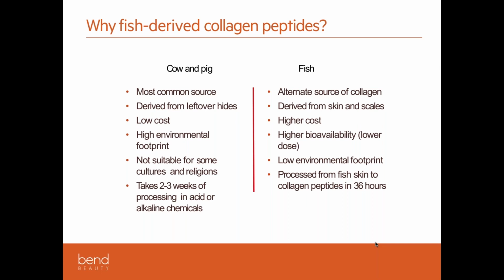So one of the ways that this cow and pig is turned into collagen is it takes about 2 to 3 weeks, and it's put into big vats with some alkaline chemicals to really break it down. Also, it's not always suitable for all cultures and religions. So this is why we chose to go with a fish option. It has a higher bioavailability, so you can take less. Yes, it does have a higher cost, but you have a lower dosage. Also, lower environmental footprint, which is absolutely key. And it is processed from fish skin to finished collagen in about 36 hours. So without that 2 to 3 weeks in chemicals.